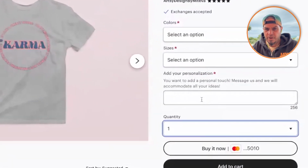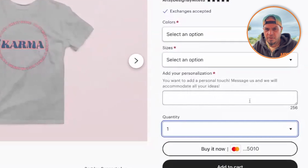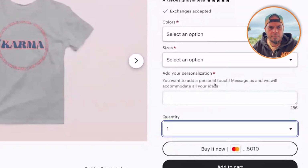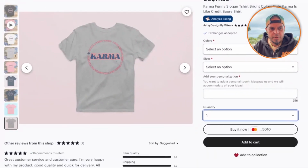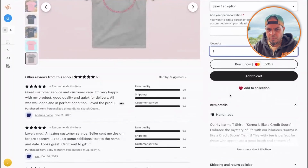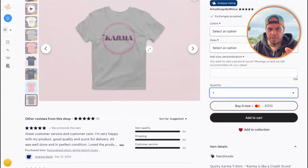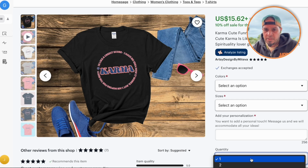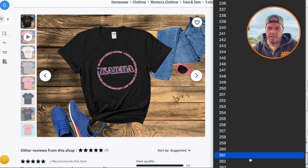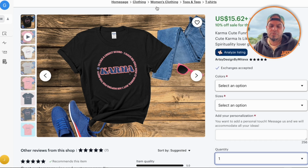You also appear to be offering personalization here. I would definitely get rid of this unless you're signing yourself up for a lot of work. What part of it are people going to personalize, right? You've got nothing in your listing photos telling people what they can actually personalize, and this is just going to be way too much back and forth. So I would get rid of that entirely, because it's not even a design that you probably want to personalize anyway. Let's see what we got. Okay, so don't have 999. It screams that there's nothing unique or exclusive about this.